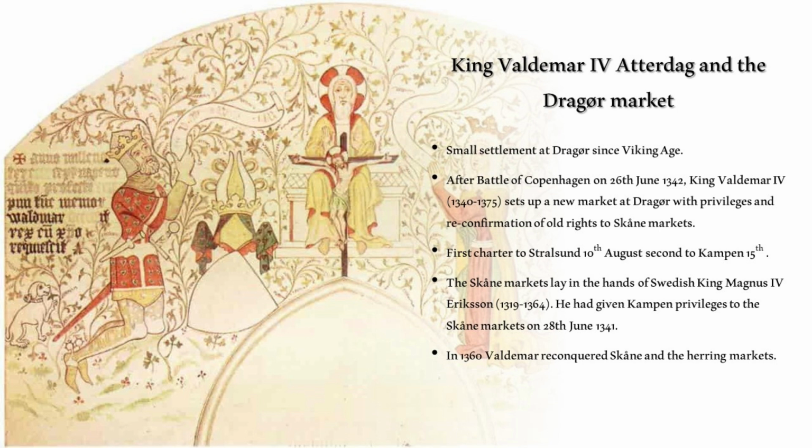But in 1360, Valdemar reconquered Skåne, and then the herring markets on the now Swedish side of the Øresund belonged to Valdemar. However, the Drava market had grown up, and so it in itself was valuable. And so now he had two sets of markets, one on either side.